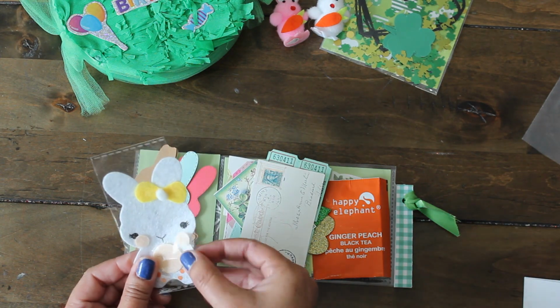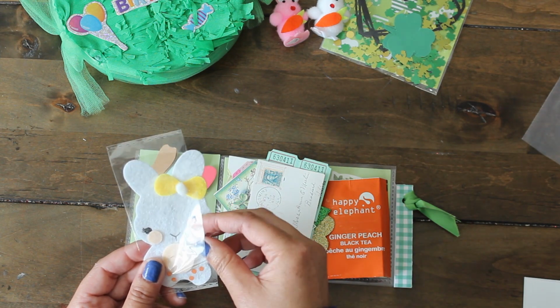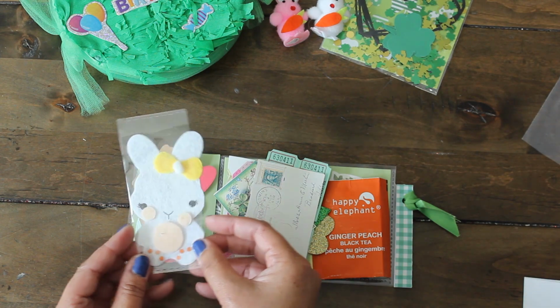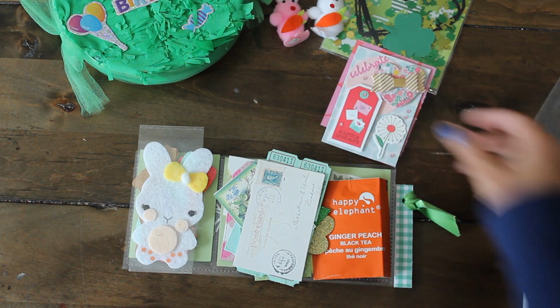This is so adorable. I'm going to slide her out. Oh, you can build her. These are like her little blushy cheeks and then her belly. So we'll put that together. So that is going to be a fun item to use for Easter.